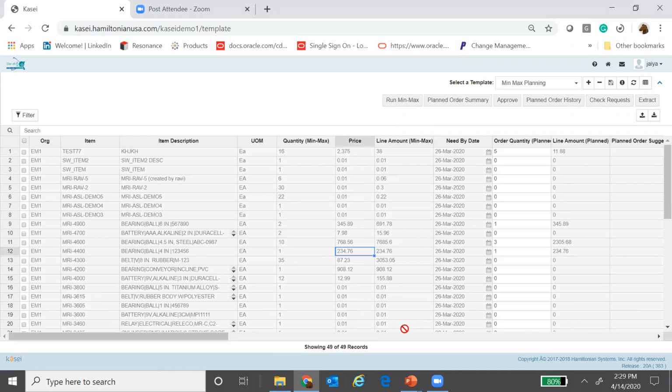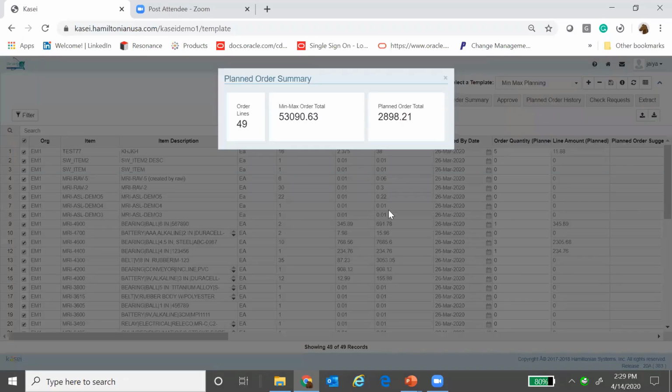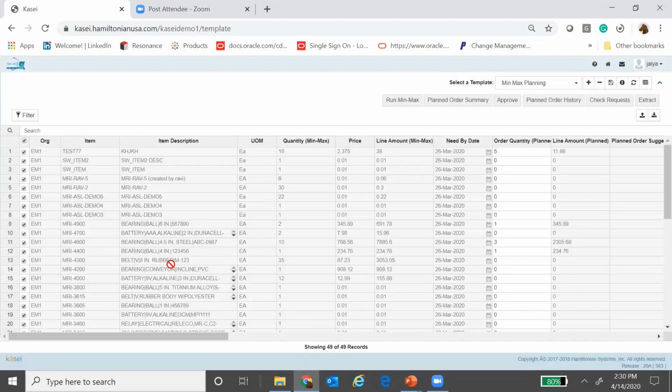Then typically what you do is you choose, and then you go ahead and create the requisition in whichever way you want. So right now, let us say you choose all the items today, and then you want to look at the planned order summary. If you buy all these items today, it will cost you $53,090.63, and you are choosing 49 order lines. But I'll talk about the planned order total in a second.